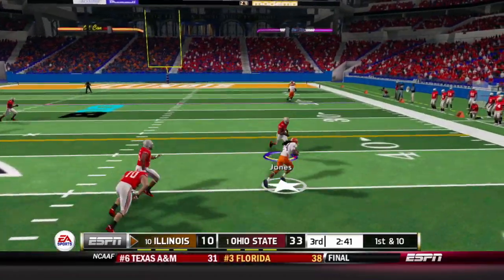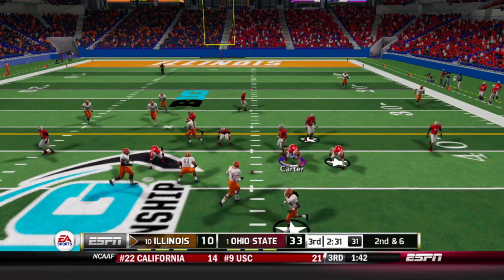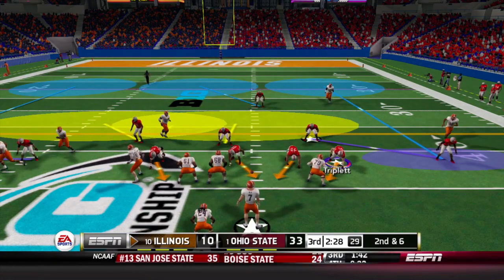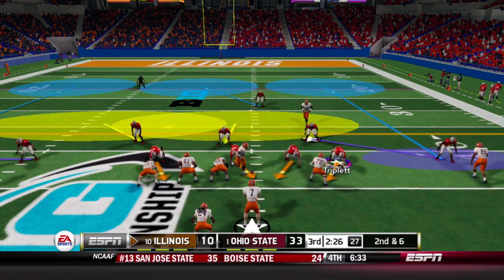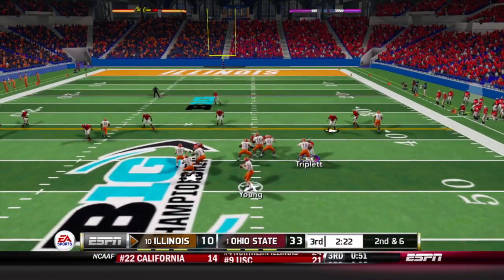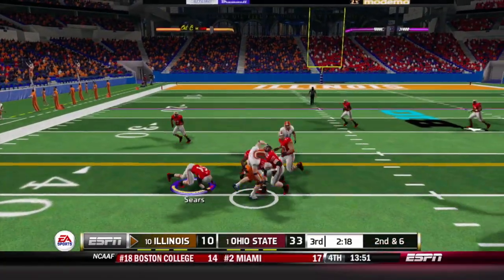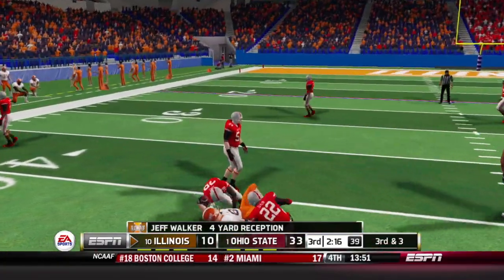Halfback's got it on the quick throw. And he's taken down at about the 43-yard line. Quick throw to the tight end. And he hits him hard at the 40-yard line.